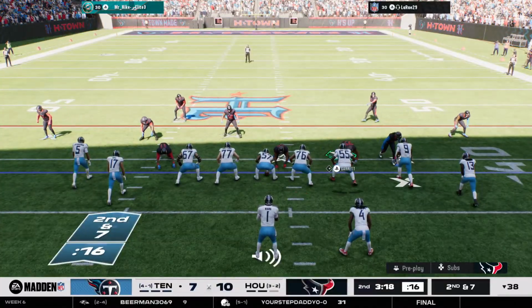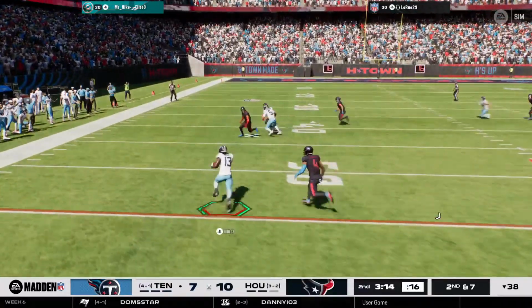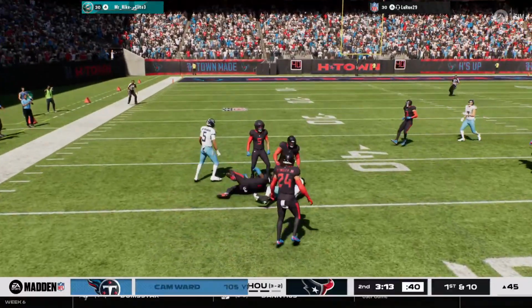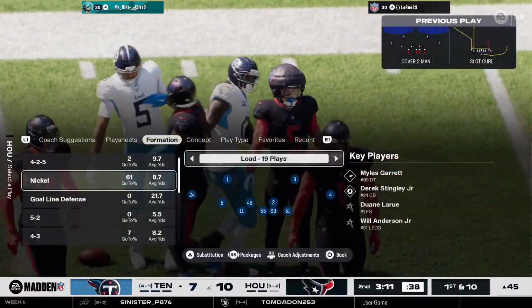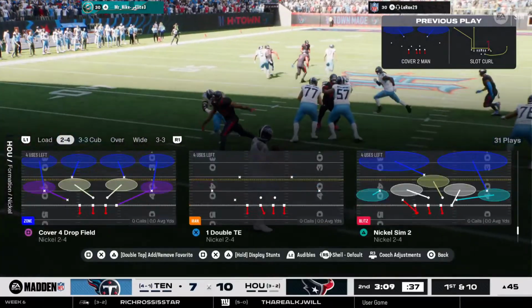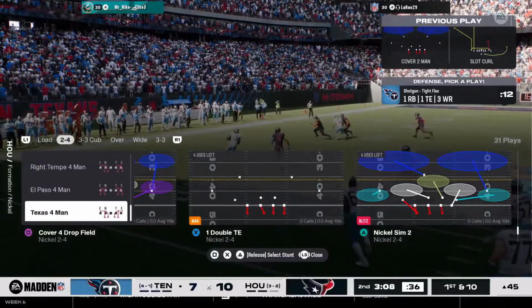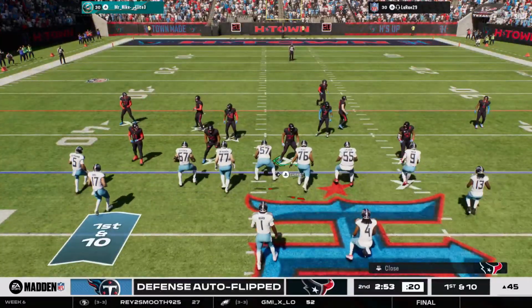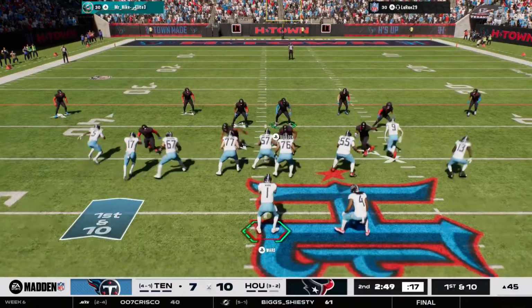Here's Ward. To the left side, caught by Ridley. And he'll be marked down at the 45-yard line. A gain there of 16 yards. First down for Tennessee. A gain of 16 yards. First down, let's go, Tennessee.